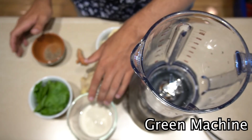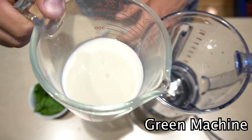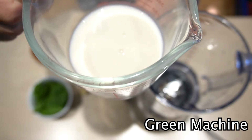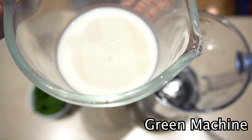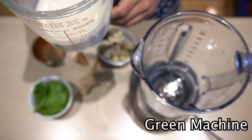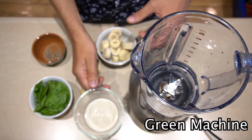And we'll be using, as for our liquid base, some almond milk. So with this, you'd either want almond or oat milk. Don't use dairy milk, just based on the fact that it does cause inflammation. And so if you can make your own oat milk or find and pick up a nice healthy almond milk, this will be a good addition to the Green Machine smoothie.